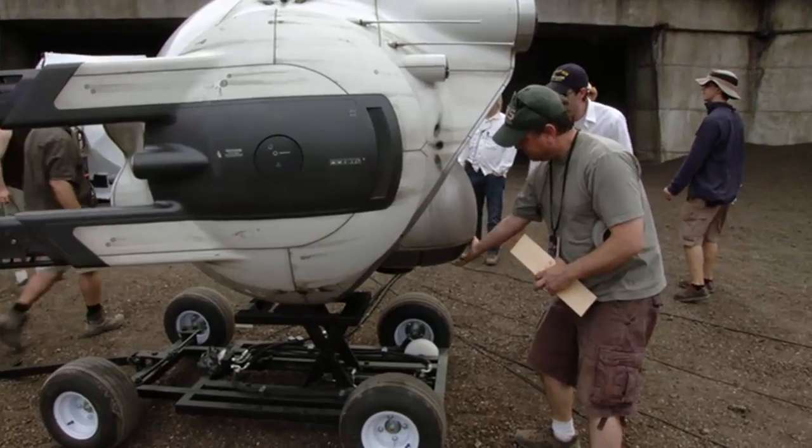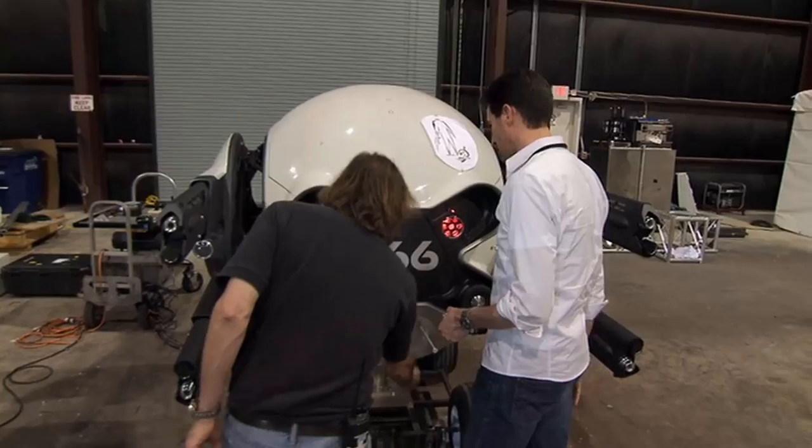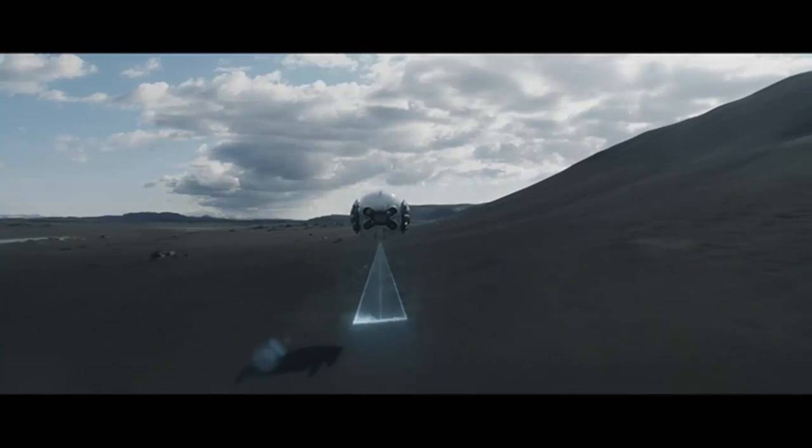Designing the drones was really fun to do. Joe always wanted to keep it very simple, but based on reality. We would have another exhaust manifold. When the drones are flying around, they had to feel like actual machines, and they do. I'm really proud of that.